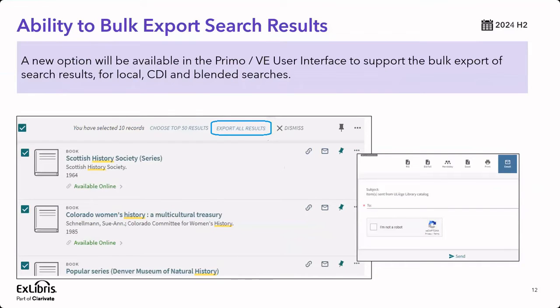And now to the next enhancement. As I mentioned, we had a limitation previously in the area of the bulk export. We were limited to up to 50 records to be exported to one of the formats. It can be either RIS, BibTeX, CSV.